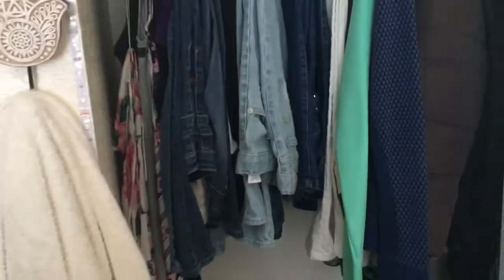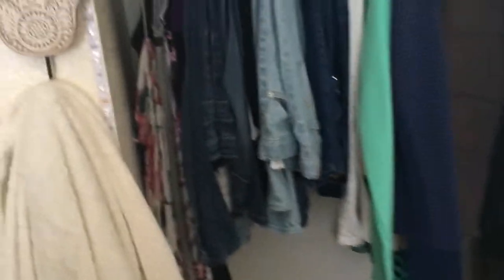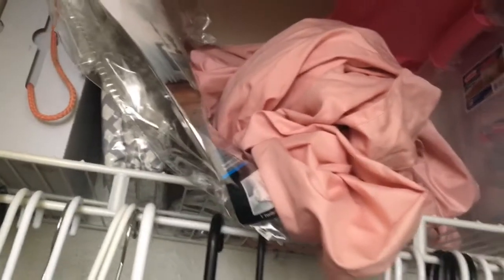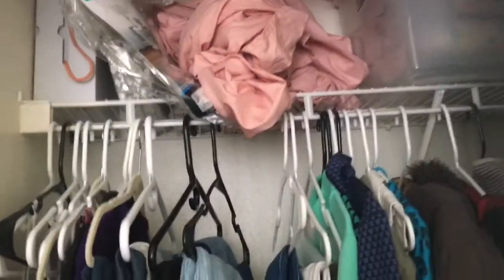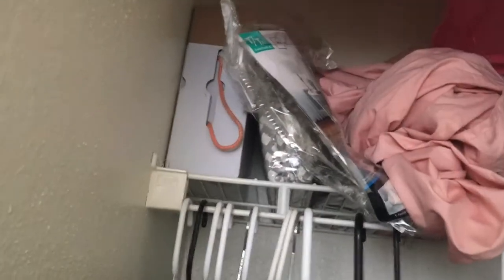So in my closet, I really have jeans and dresses and jackets hanging up. Most of my clothes, I keep them in the drawers. But yeah. And then on the very top shelf, I have my pink sheets. They're clean. I just have them jumbled up like that. Honestly, I never fold the sheets. I just clean them and put them up there. And that's the extra pack of sheets. Those are the containers that I brought my clothes inside of.